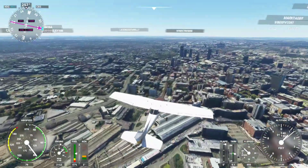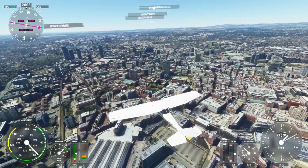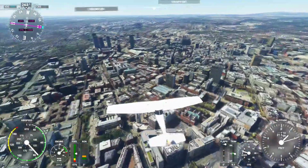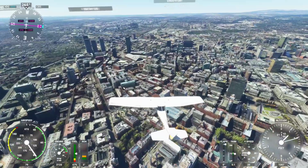We're going to see what other sights we can see. Obviously Manchester's quite condensed. When you get into the centre, there's all these buildings, all this cultural stuff, really close together. And we're going to head up north now.